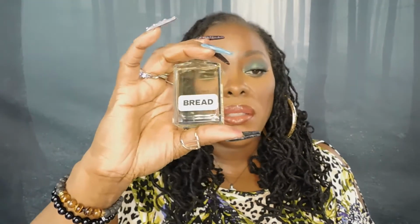Okay, the next thing I got is by this company, Bread. It's another Black-owned brand. And it's their hair oil, their everyday gloss. And I didn't get the big bottle. I just wanted to get the small bottle, and here is what the bottle looks like.